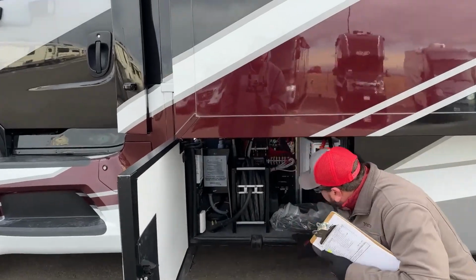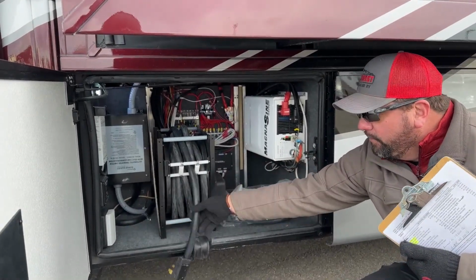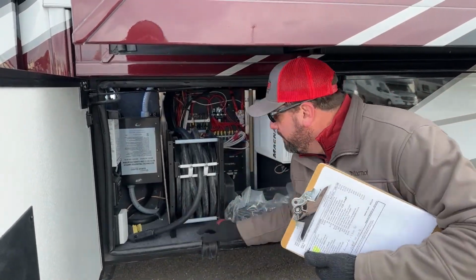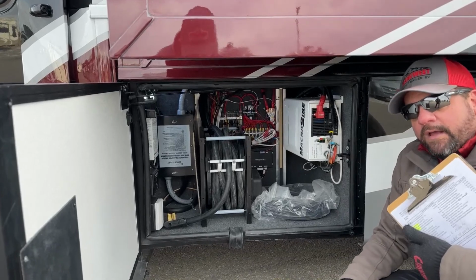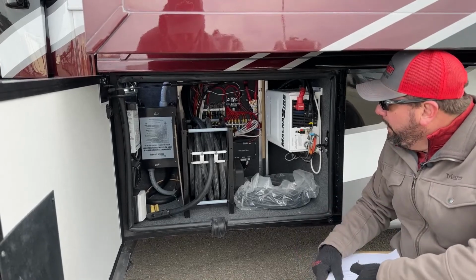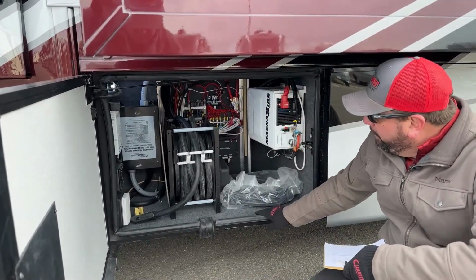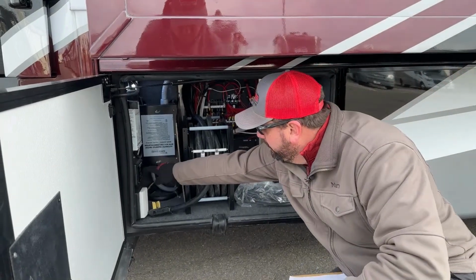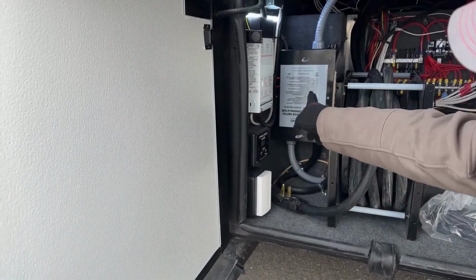If you notice up here in the front, we've got a 50-foot, 50-amp shore power. I can walk this out, and then I've got a push button here to reel it in. This particular motorhome came equipped with the 410-watt solar panels. I believe your control module's in here. The charge controller, the Xantrex controller, is up here in the front. Also your RV power monitor is located here, as well as the ATS, the automatic transfer switch, which is back here.